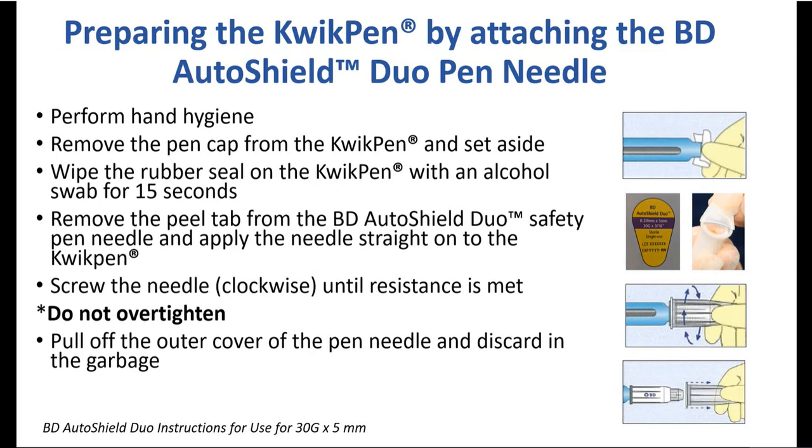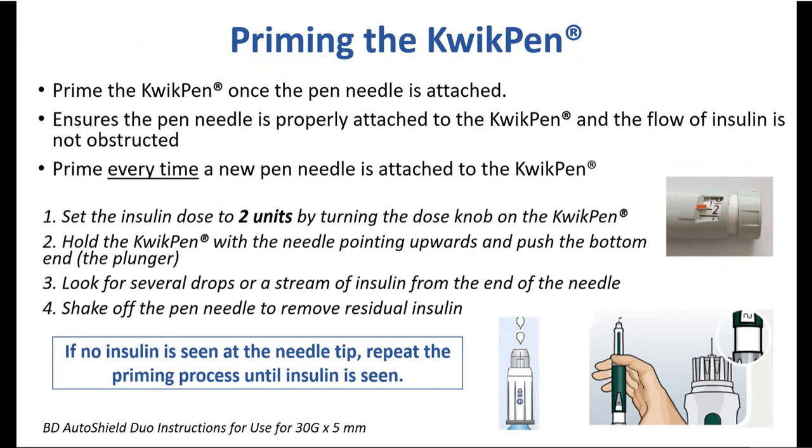Priming is the process that ensures the pen needle is properly attached to the QuickPen and the flow of insulin is not obstructed. Obstructed insulin flow could result in insulin not being administered properly to the resident. Every time a new pen needle is attached to the QuickPen, priming must occur. Priming will not cause the safety shields of the BD AutoShield Duo to be activated. Priming involves setting the dose of insulin to 2 units by turning the dose knob of the QuickPen.